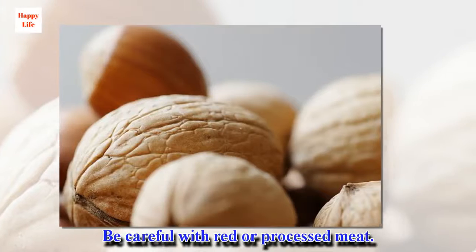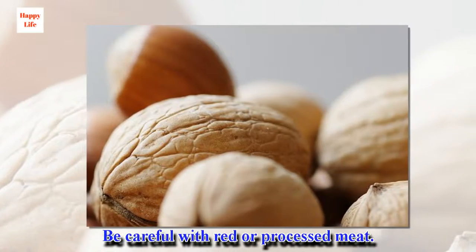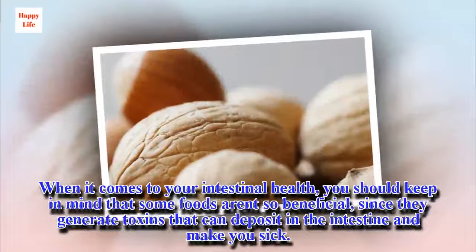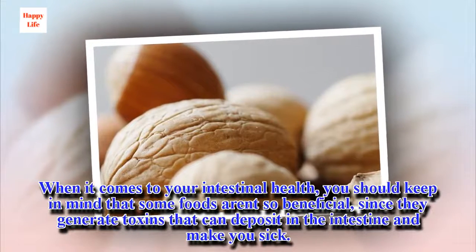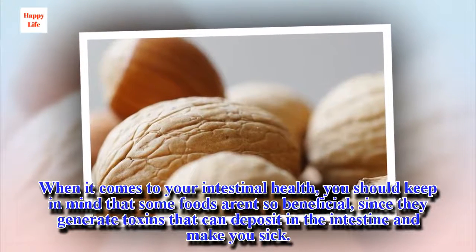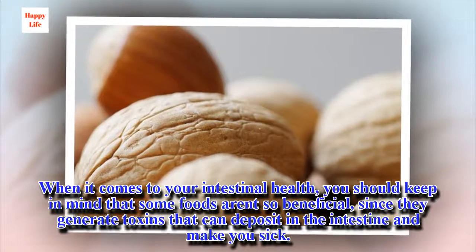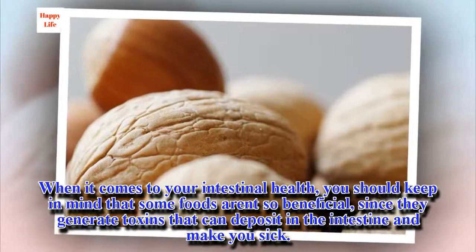Be careful with red or processed meat. When it comes to your intestinal health, you should keep in mind that some foods aren't so beneficial, since they generate toxins that can deposit in the intestine and make you sick.